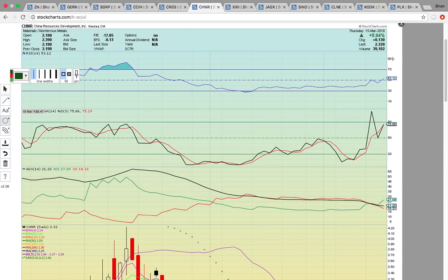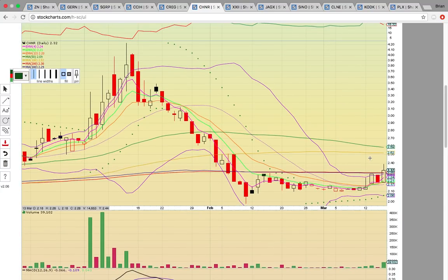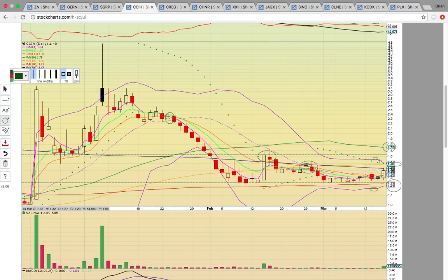Okay, look at CHNR, closed up nearly 6% today, RSI at 53. Yeah, this chart is trying to heat up as well. Notice how the sector is all moving together. This is actually above the middle Bollinger Band. It closed above that level on Monday or Tuesday with this candle here, and then today it closed above the 200 and 300-day simple moving averages. That's what we're looking for here, above the middle Bollinger Band, and here we're looking for above the blue line.